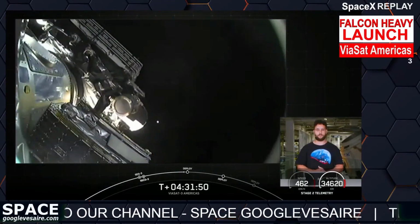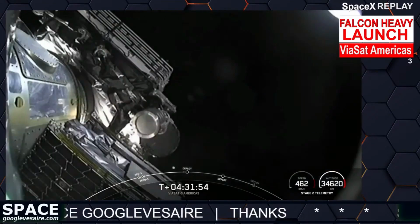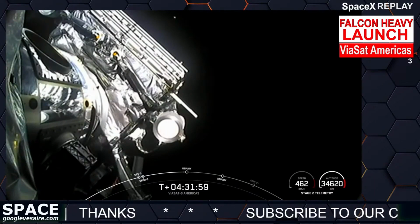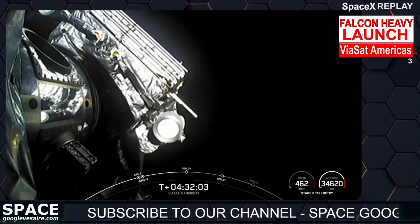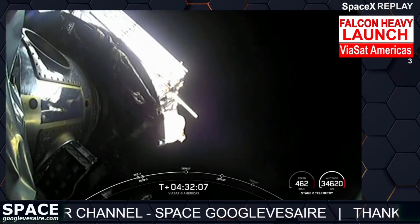And deployment is coming up in just around 40 seconds or so. You can see in the telemetry in the bottom right corner of the screen, we are now very high above the surface of the Earth, about 34,000 kilometers.